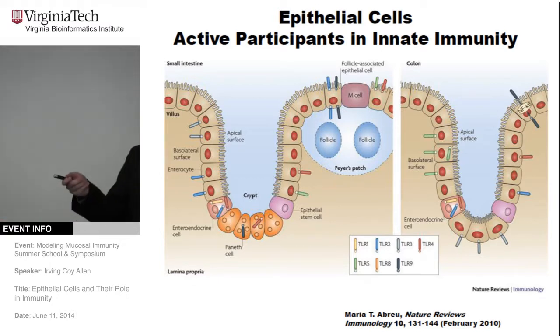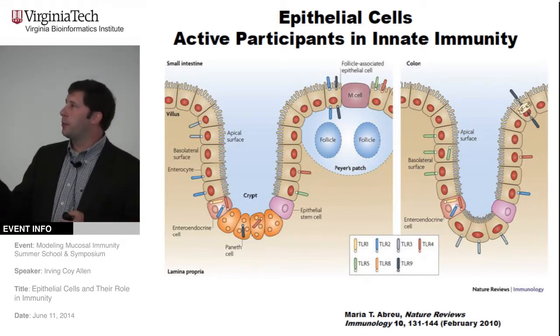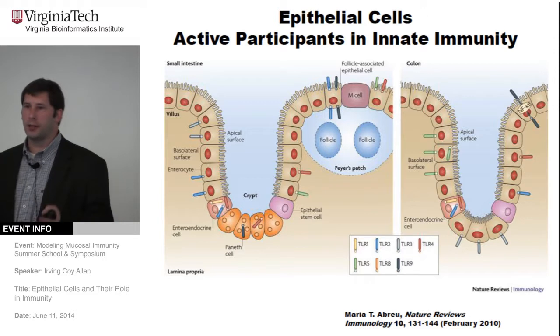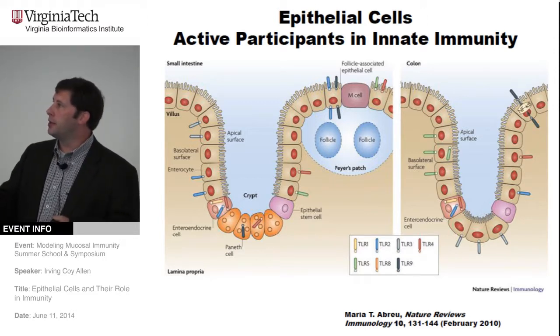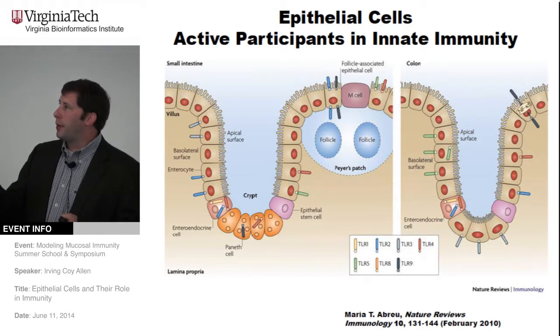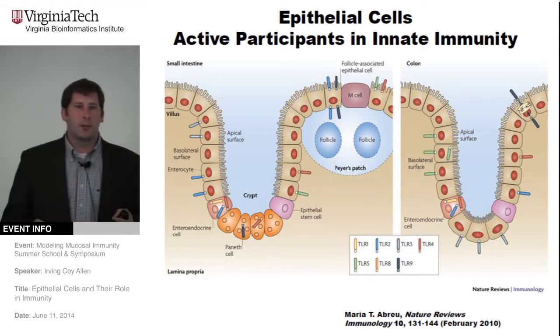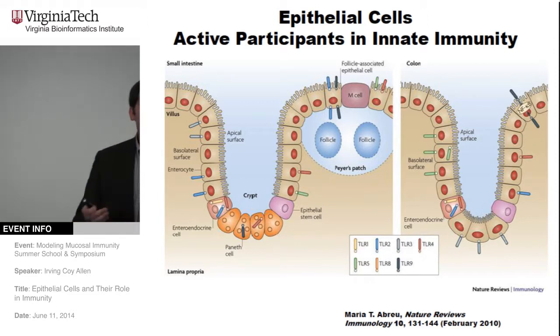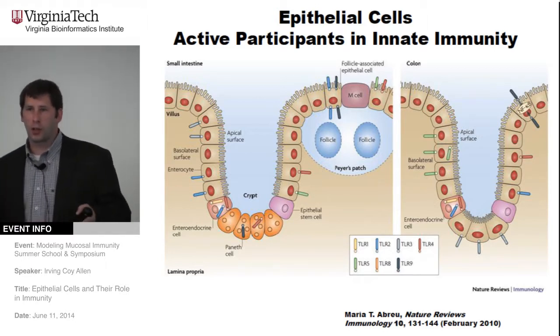Now, once you have a barrier breach, here we're showing the barrier breach, so we've had some sort of damage to the epithelial cells. We have bacteria that translocate from the lumen into the mucosal tissue. Those bacteria are recognized by a diverse repertoire of toll-like receptors on both the leukocytes as well as the epithelial cells. We've done quite a bit of studies looking at toll-like receptor knockout animals, looking at MyD88 deficient mice. So when you knock out MyD88, you're basically knocking out almost all of the toll-like receptors.